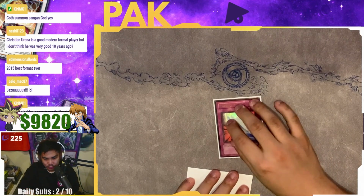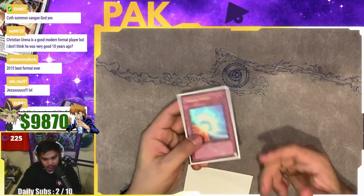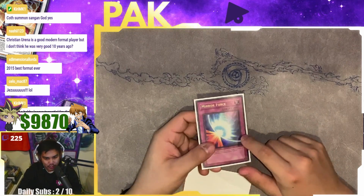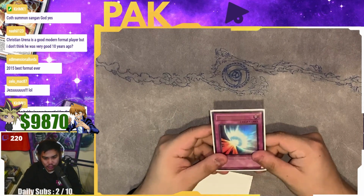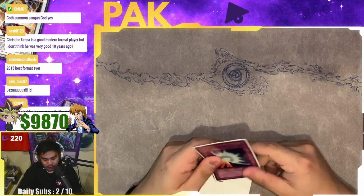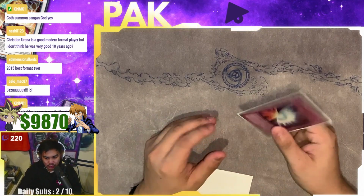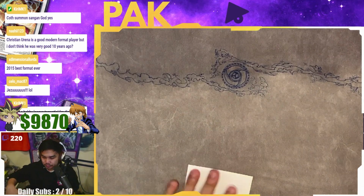We have Mirror Force. This was a card that wasn't normally played in the Tengu Plan deck, but I decided to play it because everyone's just copying Billy's deck, no one really plays around Mirror Force, which is a reason why I wanted to play it, just so that they can get really punished if they don't play around this card. So I just put one in the main deck for that reason.